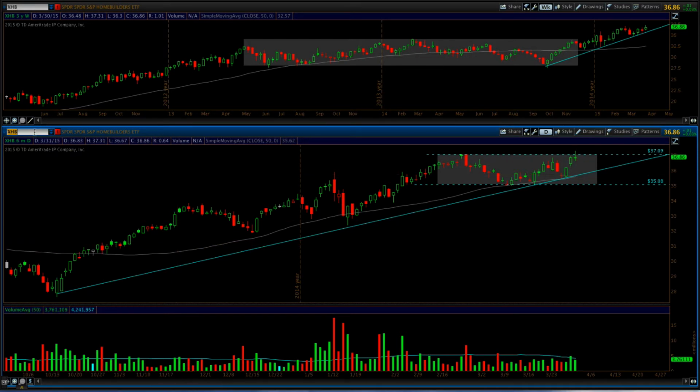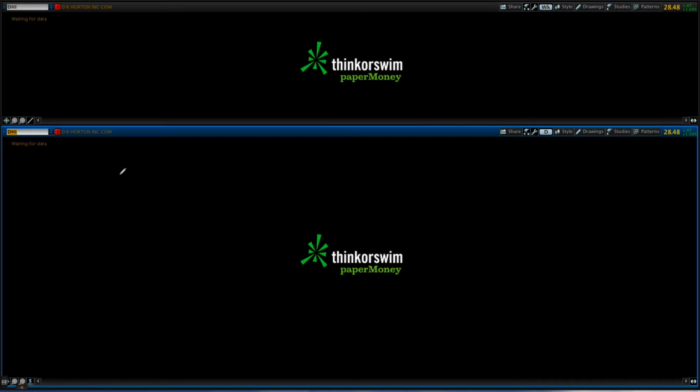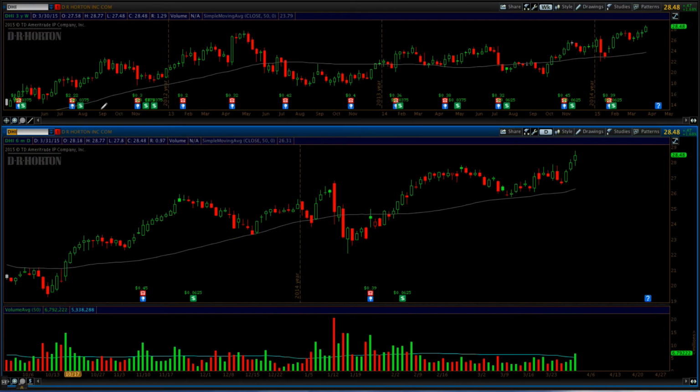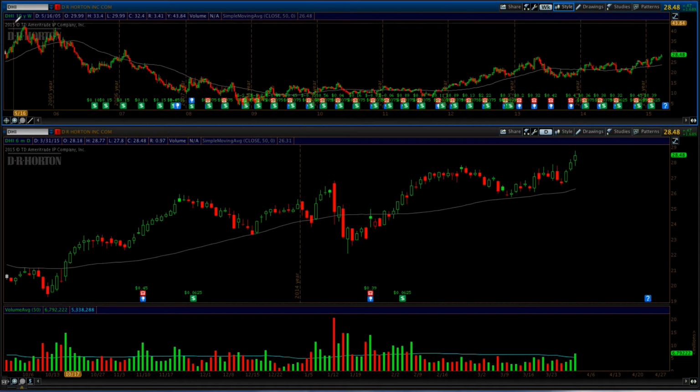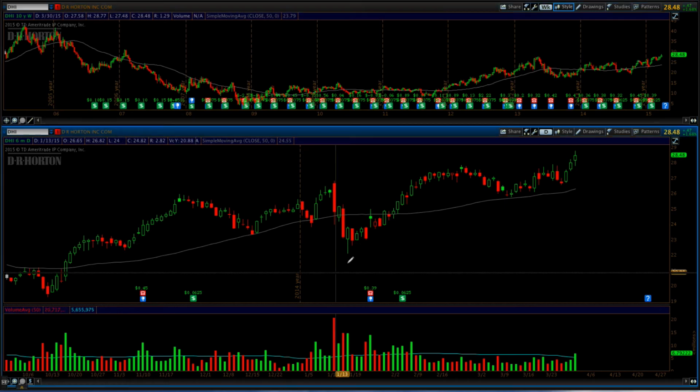Another one that you can look at is DR Horton, symbol DHI. Again, it's been consolidating for a little while now, finally breaking out over 3-year weekly highs. Let's go 10-year weekly. So not all-time highs. You can see back here, when real estate was really taking off, DR Horton was much higher. But for all intents and purposes, we are looking at new 52-week highs in DR Horton.